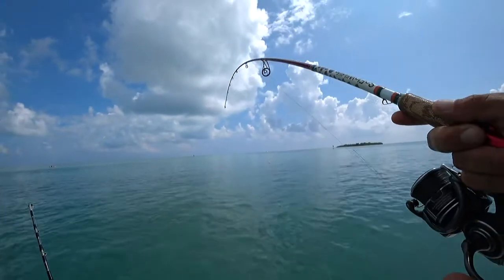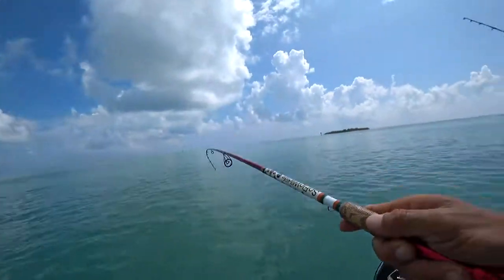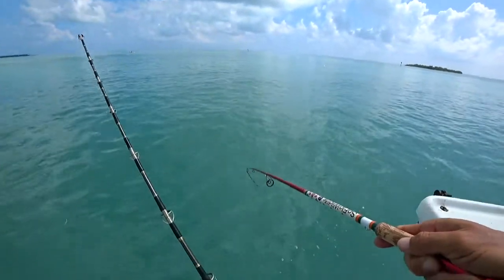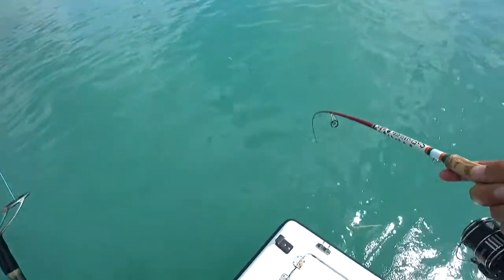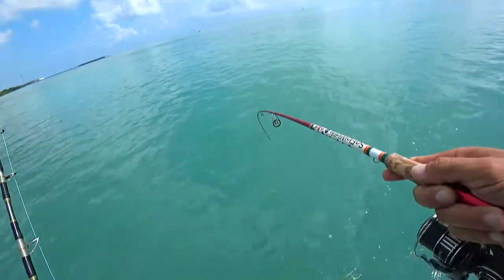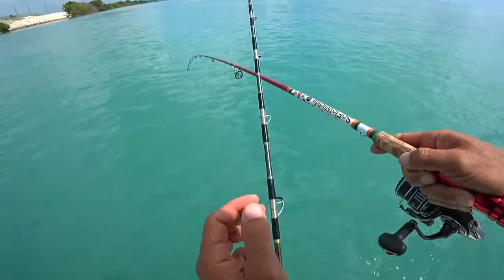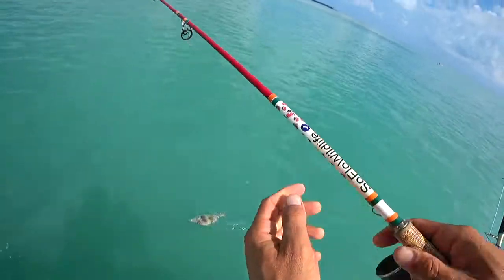Bonefish, Chad? Is this a bonefish? Either way, this could be a bonefish. I feel like it's a jack or a bonefish. What do we see? A diesel triggerfish. Holy. I was wrong, Chad. These triggerfish fool me sometimes.